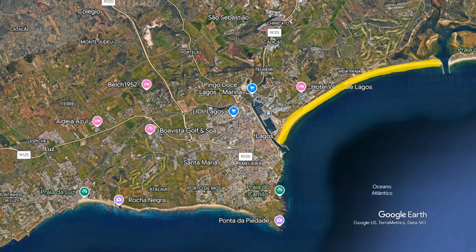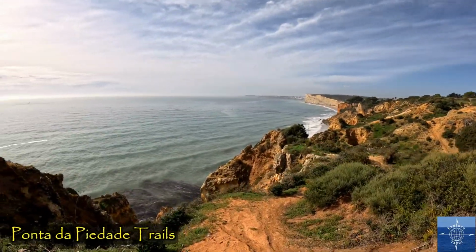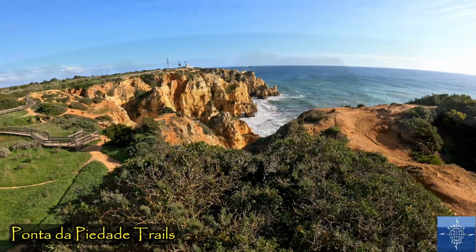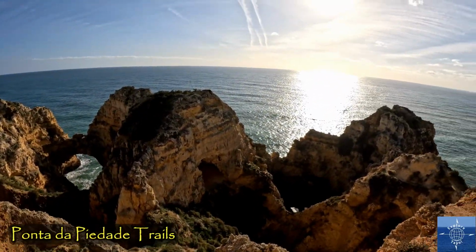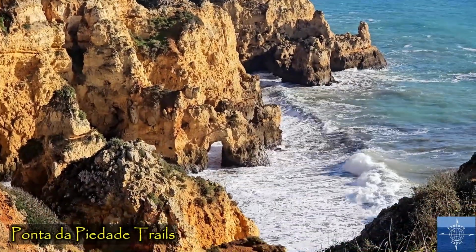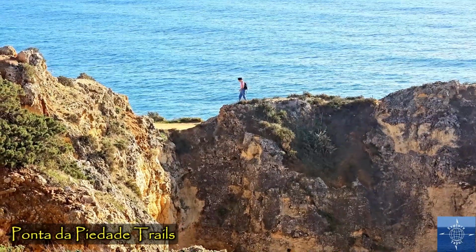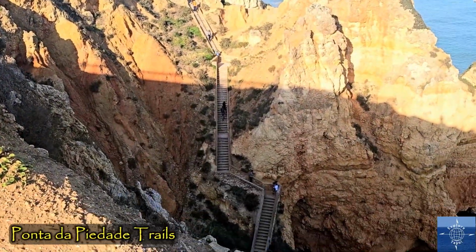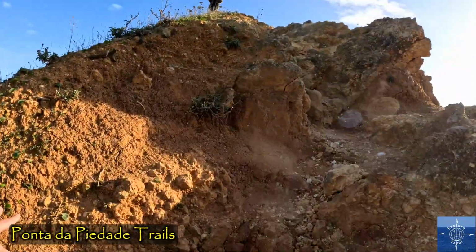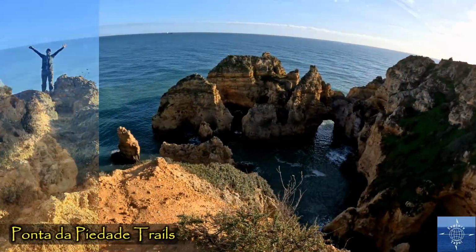Contrasting with Lagos's beaches, the rocky parts of its coast are incredible. You can explore by biking or walking, and the ruggedness of the coastal rock formations is breathtaking. According to geologists, these rocks are hundreds of millions of years old, layers of sandstone and limestone carved by wind and water. There are some pretty amazing trails, most of which we didn't even want to attempt. But one caught my eye. And of course, the view was incredible.